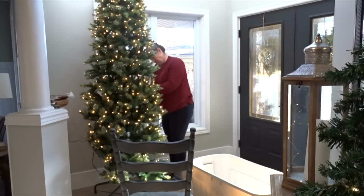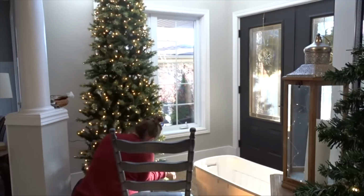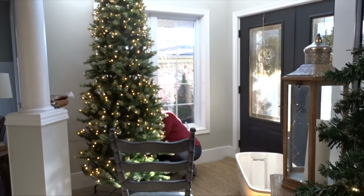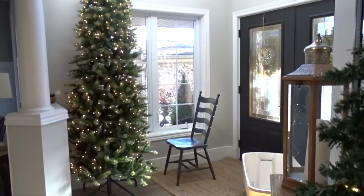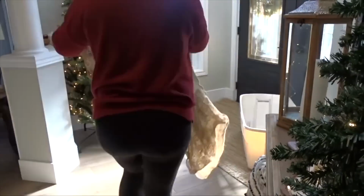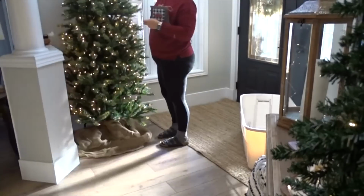It has saved me so much aggravation of turning off all these lights, because like I said, I have six full-size trees, and it saves energy that way. If you forget, you don't have to worry about forgetting to turn off the tree. And I will link them down below. They are from Amazon, and they do work with Google Home and Alexa if you have those as well.